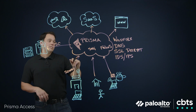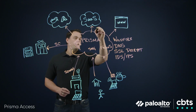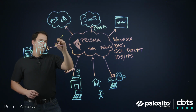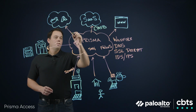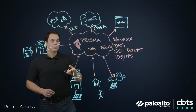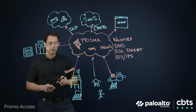And as we do that, there are other tools that we can start to build into that same feature set. So when we're going to something like a SaaS tool, we can apply CASB features to secure access to those SaaS applications. When we're going to infrastructure as a service, AWS or Azure, we can apply things like DLP, where we're monitoring traffic and inspecting to make sure that we're not losing data or the data is being handled responsibly as we're accessing it in those clouds. And that can apply to any of these infrastructures that we're going to.